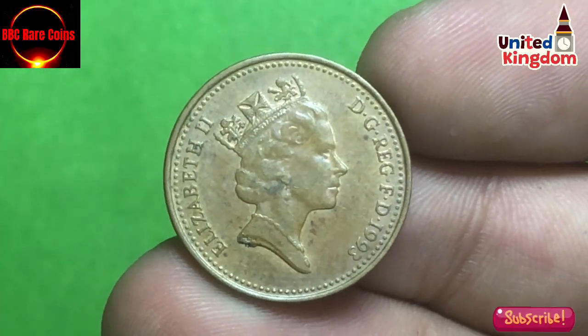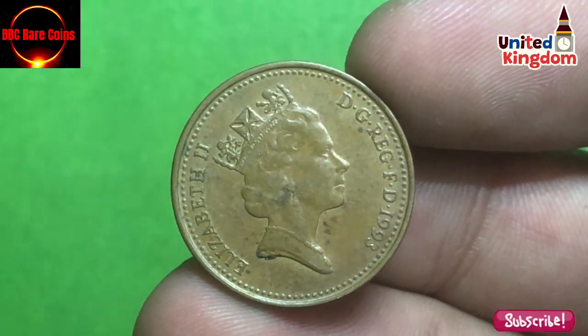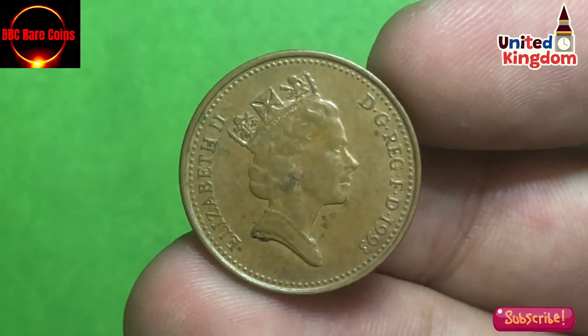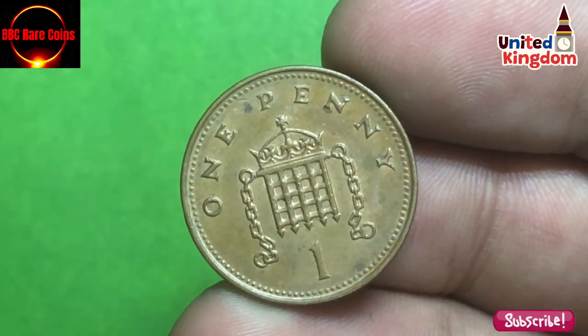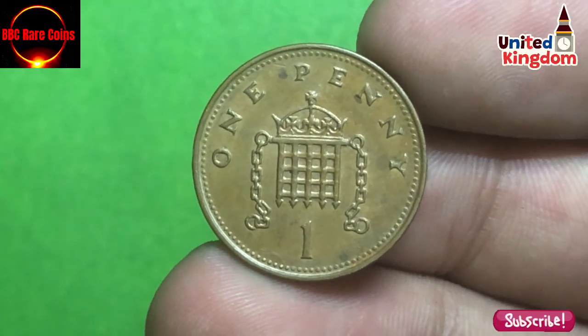Point 6. Could you be next? Check these places: old jars or tins at home, inherited coin collections, flea markets, thrift stores, and yard sales. Inside old wallets, piggy banks, or even stuck in couch cushions. These coins are hiding in plain sight. You don't need to be a coin expert to find one, just curious and careful.